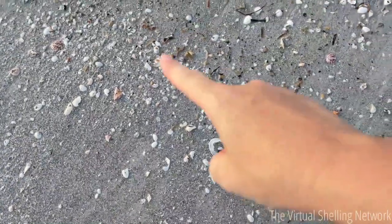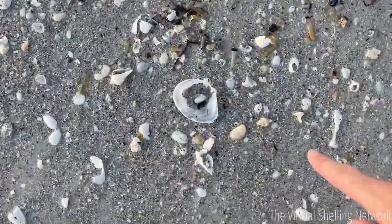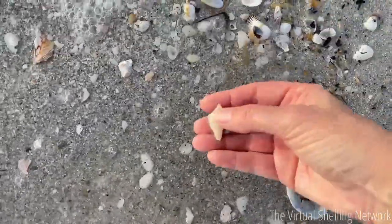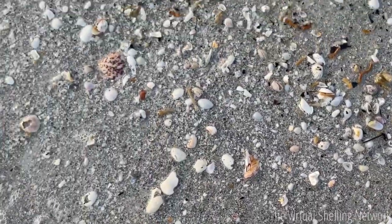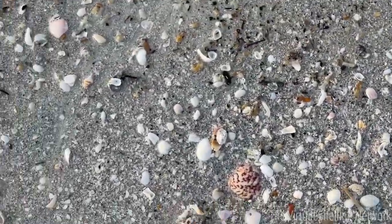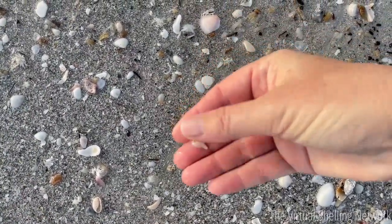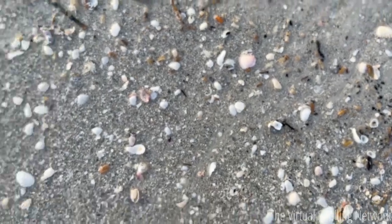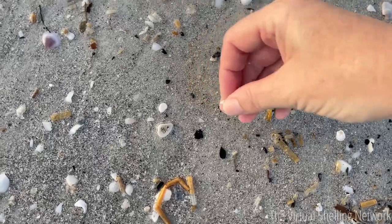And so here's a little rack line that's kind of forming as it pushes up here. So you can kind of see here. Lots of coquinas. So if you're looking for coquinas, this is going to be where they're at. There's another little drill that washed up here. And always make sure, and I will say this a million times, oh, wentletrap washed up.